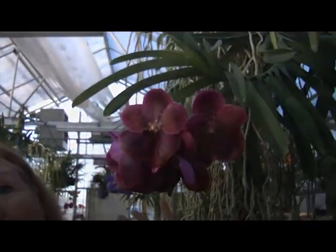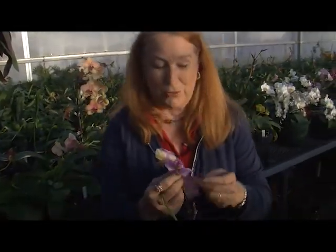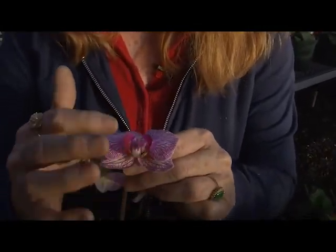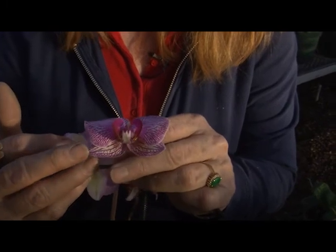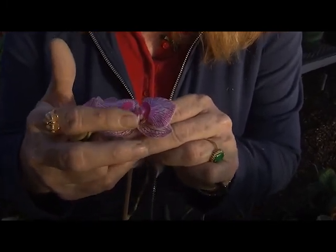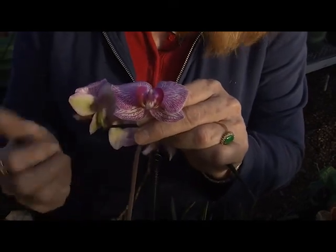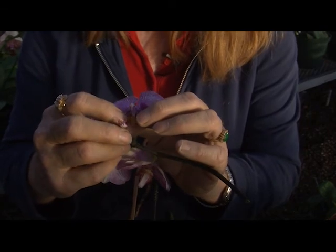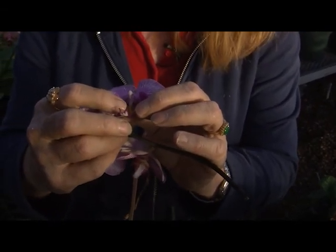Very, very fragrant. But one of the things that's neat about orchids is when we look inside the flower, we often look at the different configuration of the sepals and petals. And particularly this lip, or labellum, is where the pollinator is attracted. And you see this yellow in here? This is what attracts the pollinator. They think this is pollen.